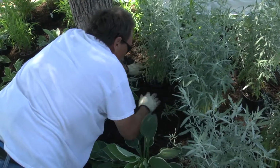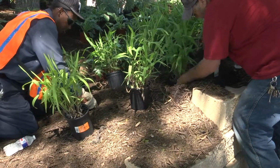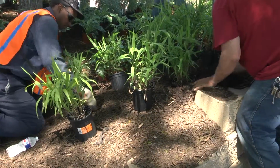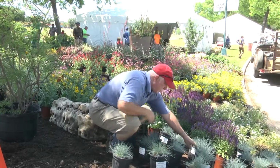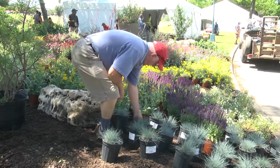We don't actually plant the plants here. They're stuck into the ground to look like planted plants, and we wouldn't necessarily plant things this close, but we're doing it for demonstration purposes. You need to look at their ultimate growth patterns, how wide they get and how tall they get, and then space them accordingly in terms of progression of height, and space them accordingly how wide they get in the landscape.